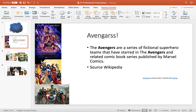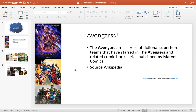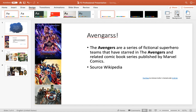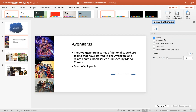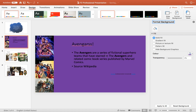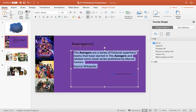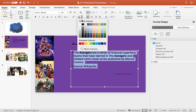Picture format, I'm just going to crop. I don't actually need that. And then I could change the background color to make it look a little bit more interesting, or to go with the theme, so I could make it purple. And then I could change this font. Remember, it's also got to be easily read.